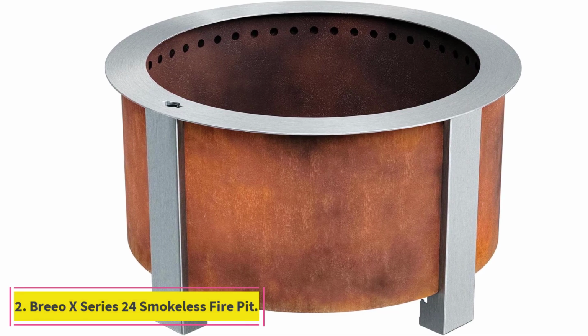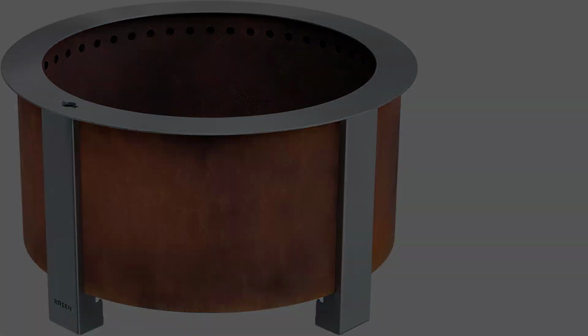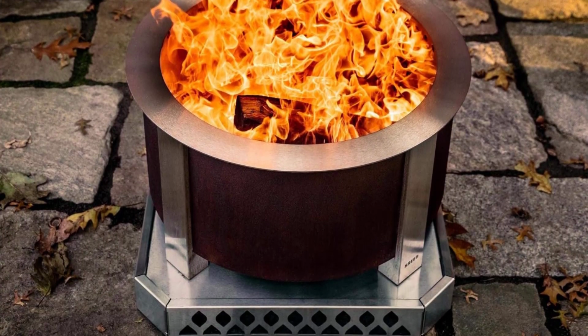At number 2. Breeo X Series 24 Smokeless Fire Pit. The Breeo X Series 24 Smokeless Fire Pit has a sturdy build, a large bowl that allows it to produce a good amount of heat, and a unique, rustic design.